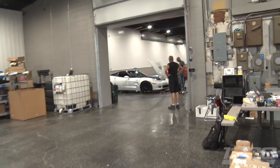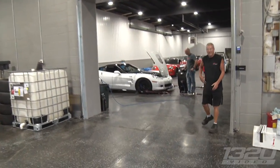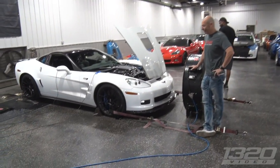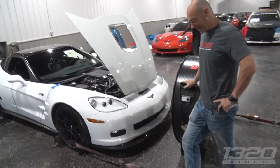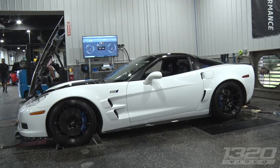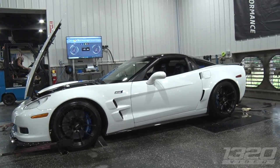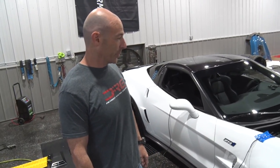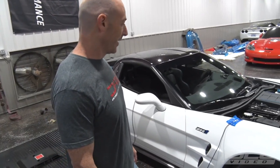Ah, strapped down and ready to dyno. What's up? Kyle Loftus. Hey, how's it going? Good, nice to see you again, man. There she is. She is here and she's complete. It looks good. So before we jump into the dyno, you guys are all ready to go. We are. Let's go through what all has changed since you picked it up in February.